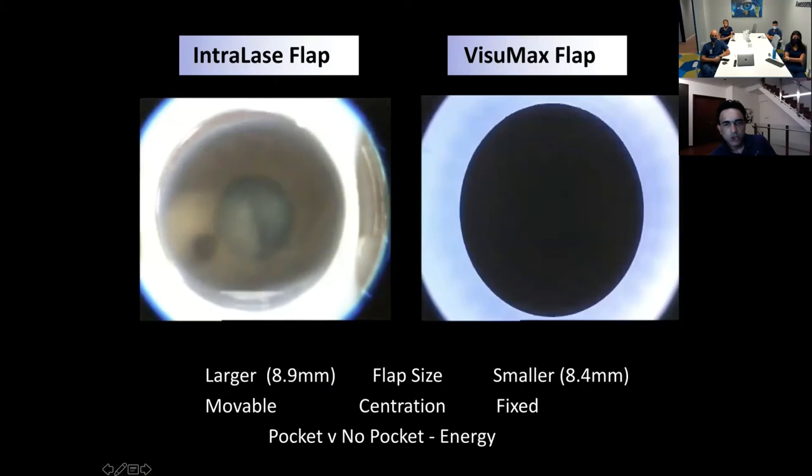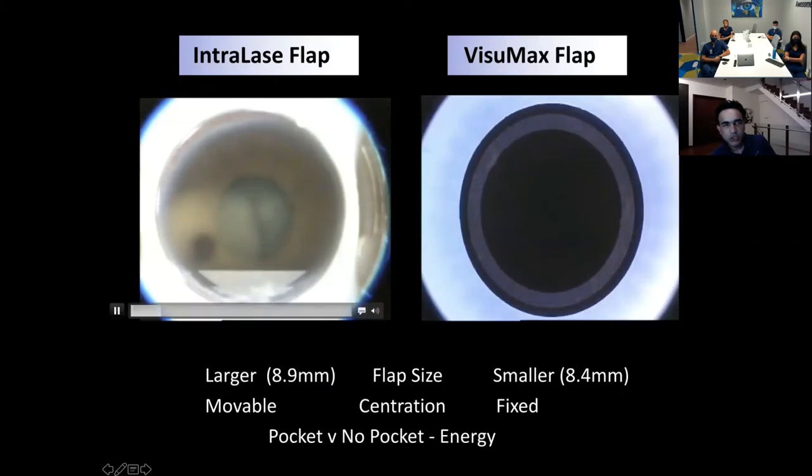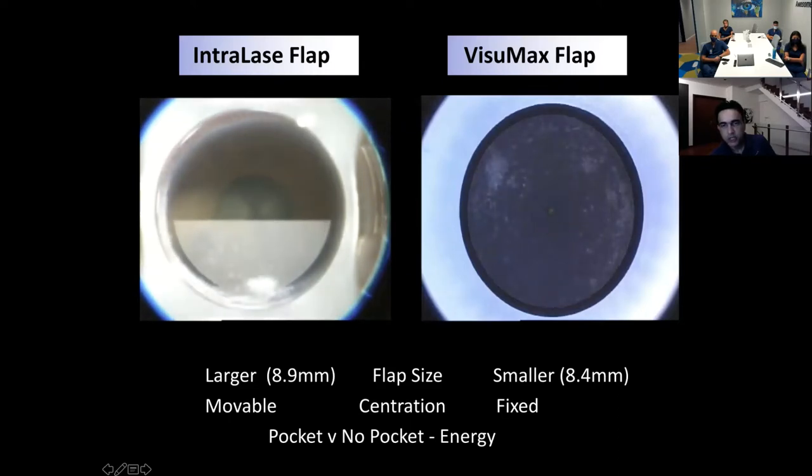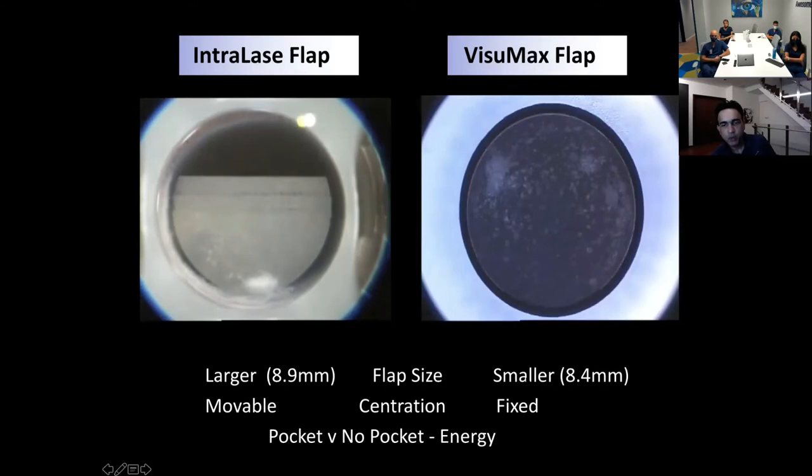Okay. So I'm just going to show you some differences between the flap creation, this Intralase flap on the left-hand side, VisuMax on the right-hand side. Generally, your Intralase flaps are much larger. Of course, most of the population that I operate on are Chinese, so generally they have slightly smaller eyes. Typically, you get an 8.9mm flap with the Intralase, or 8.4mm flap with the VisuMax. Once you do the centration or docking with the Intralase, you'll all be aware that you can move the flap on the screen. You can't do this with the VisuMax, so you require the patient to fixate on the light to get the centration. So you require the patient to see the green flashing light itself.